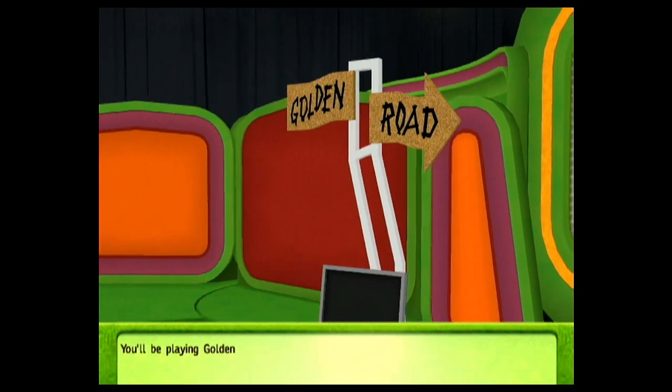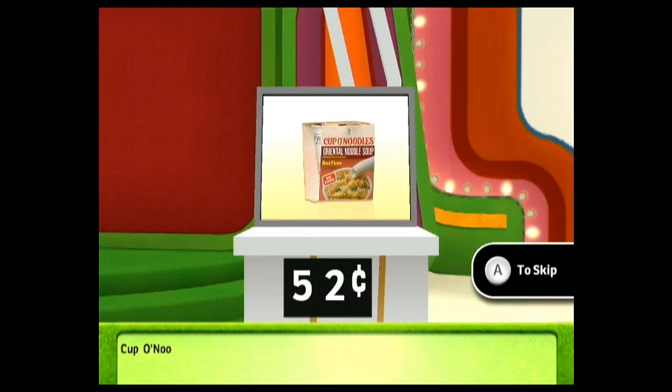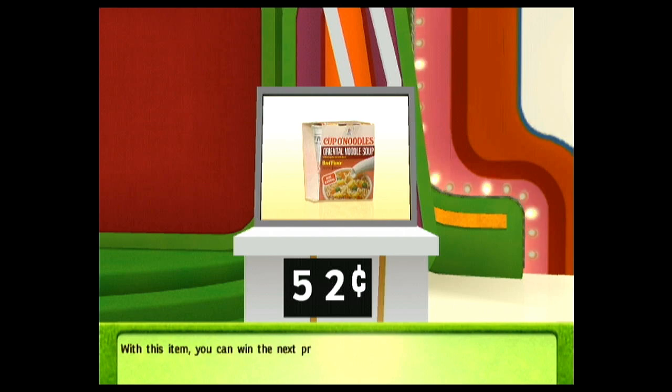You'll be playing Golden Road. Let's start with this item. Cup O' Noodles is the soup you enjoy right from its own cup. Add hot water, it's ready in 3 minutes. Cup O' Noodles from Nissan Foods, you'll love it. With this item, you can win the next prize. The next prize's first digit is one of the two from the first item.